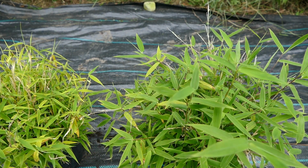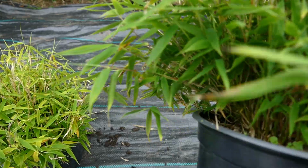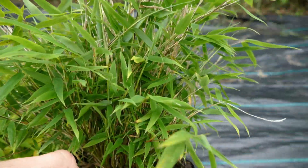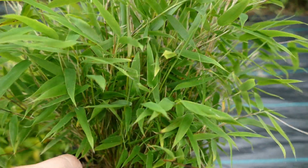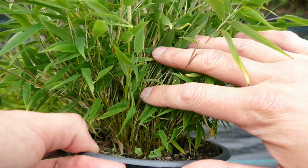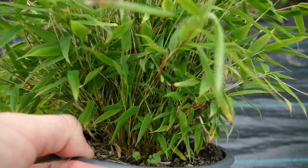And what I've also noticed with this bamboo cane is when these two plants were growing, they were constantly putting out lots of new shoots. Every new shoot was just as thin as the last one. Unlike my Moso bamboo, which every new shoot tends to be thicker than the last, these were much thinner and they just stayed thin the whole time. Even the newer ones were thin.